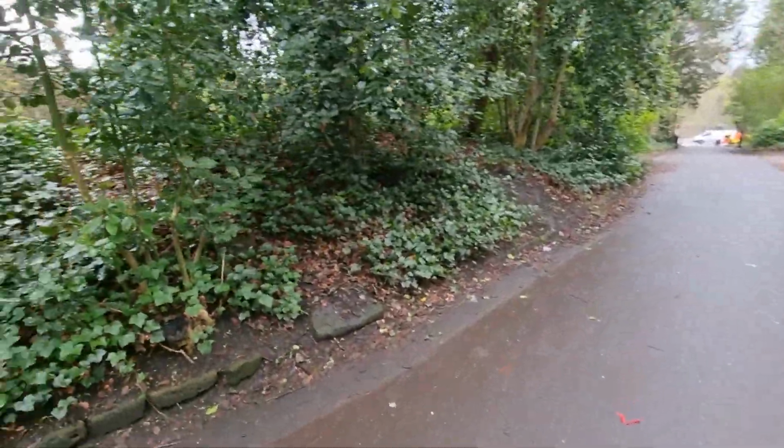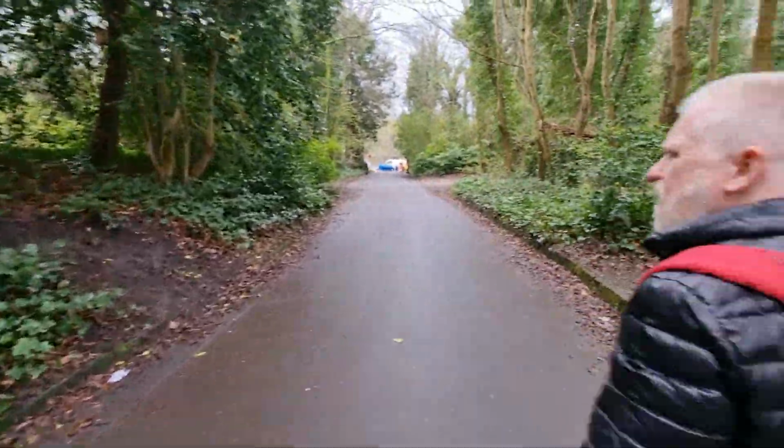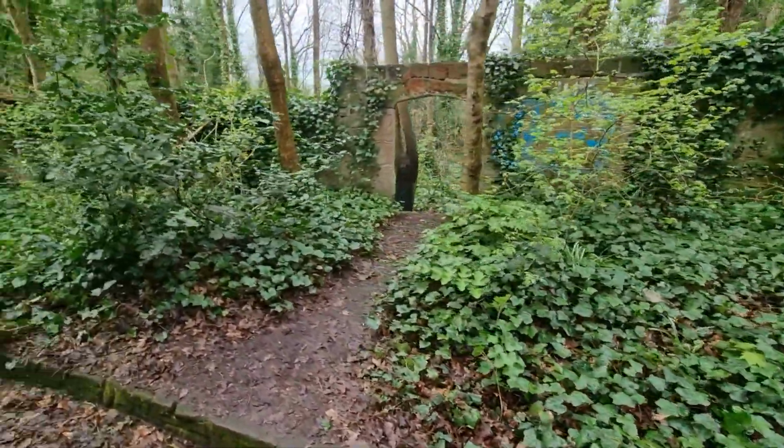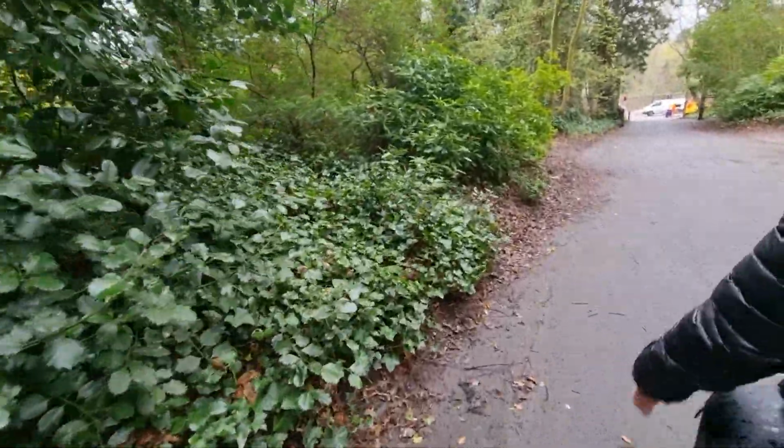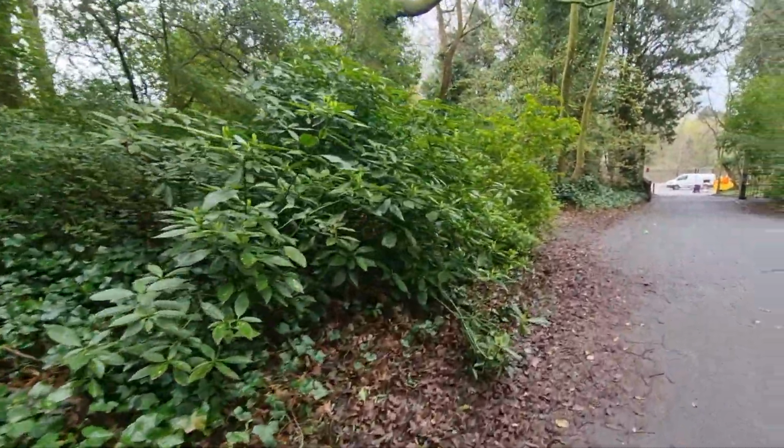The old fire, what was over here? Should we have a little look over there? Should we go through here? Let's go and have a look, because we need to check all avenues and areas out, don't we?